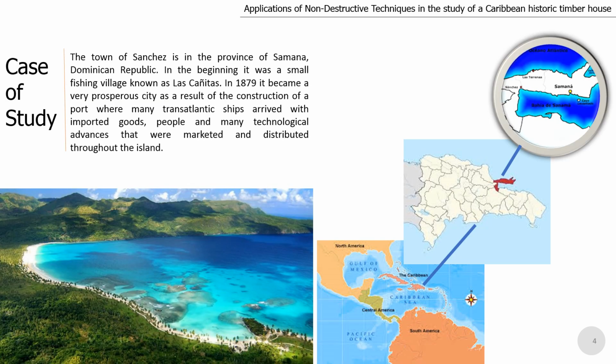Case study. The town of Sanchez is in the province of Samana, Dominican Republic. In the beginning, it was a small fishing village known as Las Cañitas. In 1879, it became a very prosperous city as a result of the construction of a port where many transatlantic ships arrived with imported goods, people, and many technological advances that were marketed and distributed throughout the island.